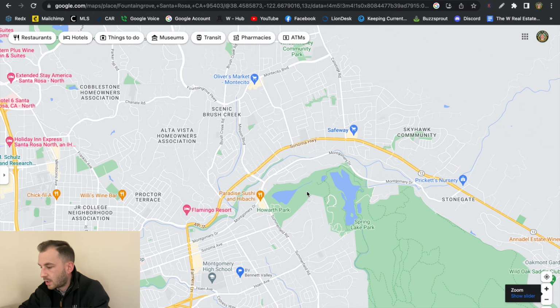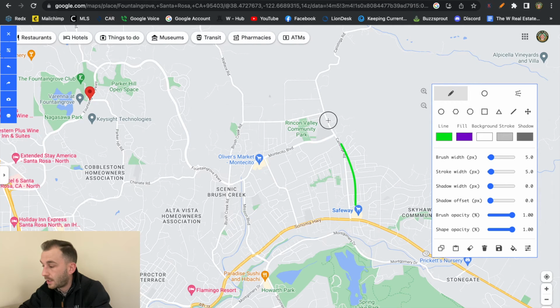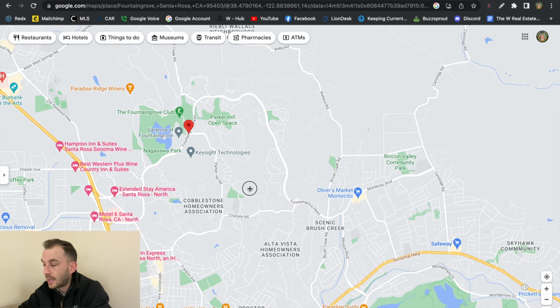If you were to follow Sonoma Highway, not only does that take you into Oakmont, that also takes you into Glen Ellen, that takes you then this way if we were going to go up Calistoga Hill Road. So right off of Sonoma Highway here, this is going to take you into Napa Valley. Really, really fun spot to hang out at. Gets super hot in the summertime, but really nice if you're interested in wine. Great place to hang out, definitely.